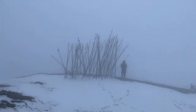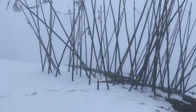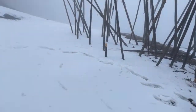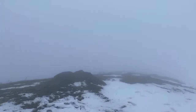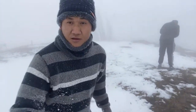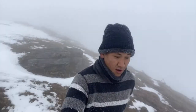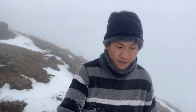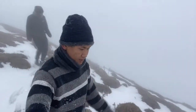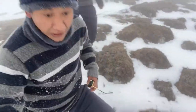There's the visibility in them. Look at the. We are receiving this so strong wind, man. Whoa! This is so wild. This is the beauty of nature.